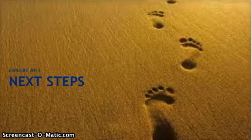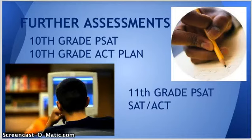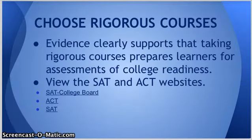So now, what are the next steps? Well, you will have more opportunities to take further assessments. In 10th grade, there's a chance there'll be the PSAT; the ACT Plan is another possibility. And in 11th grade, there's another possibility, the PSAT. And then you can take the SAT and the ACT as many times as you'd like. You just go to their website and register.